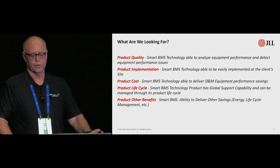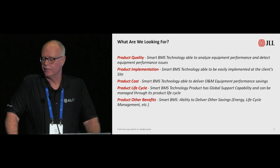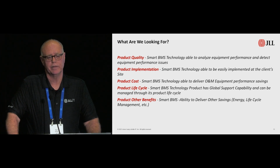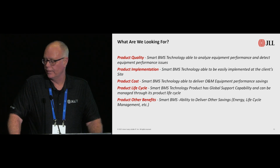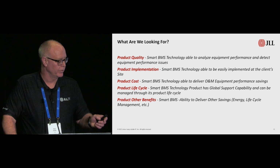So the customer we were working with was looking for some specific things. Everything was smart BMS technology related as the project scope came out. They wanted to be able to analyze equipment performance and detect issues. They wanted to easily implement it at a site. The first application was at a single site, with a larger scope of project to follow based on the results. They wanted savings on their O&M cost. They wanted to make sure they had global capability, and they wanted to be able to deliver other savings. So pretty standard stuff for an operating platform.